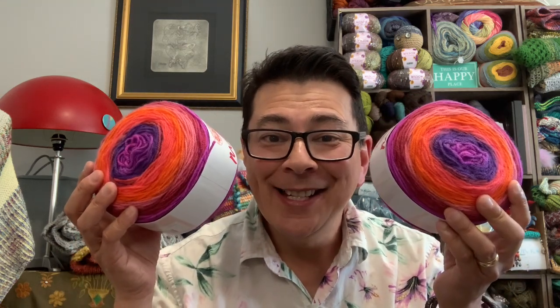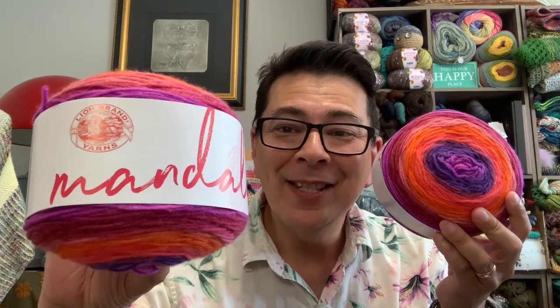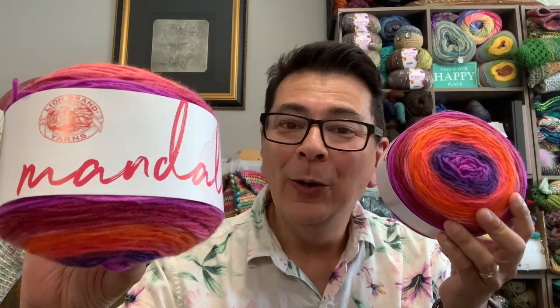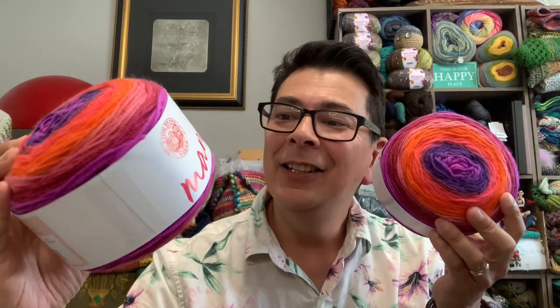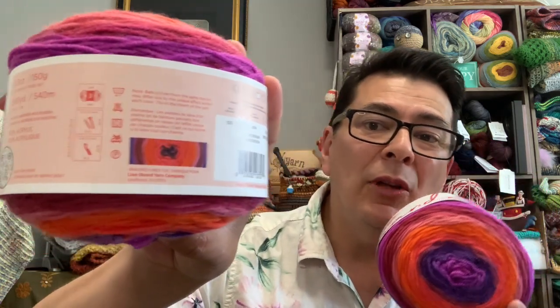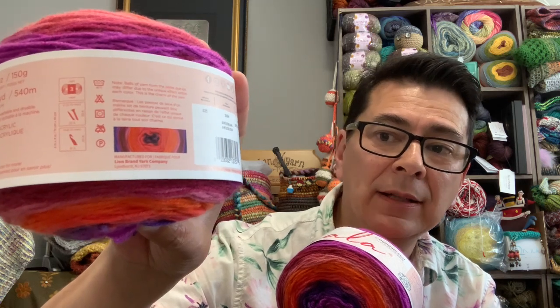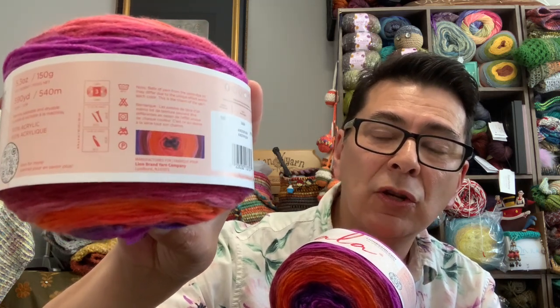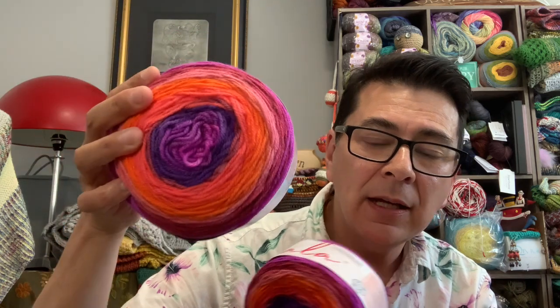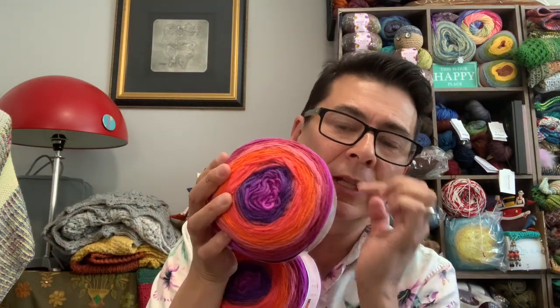I got 2 of these. Look at this color. Holy. So the new Mandala Lion Brand colorways are here, and there's nothing new on the ball band. The only thing that I've noticed that is different from the other ball bands is that the swatch is no longer there for the basic Mandala new colorways. It is a cross section of the cake itself taken on an angle like this. So they've taken a section there and they've put it on the label.